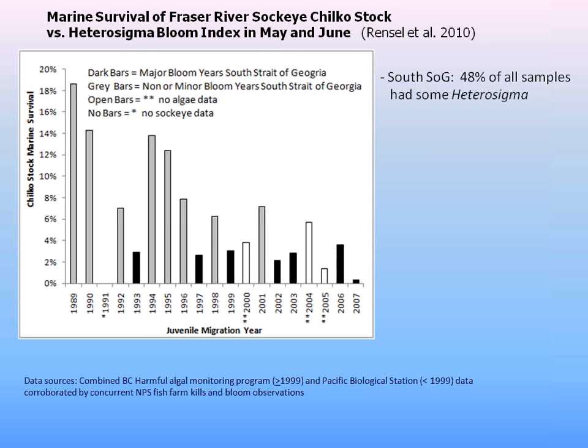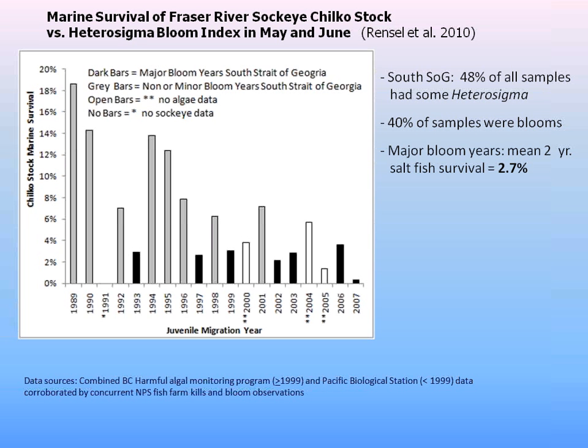Here we have the Lazo button, and we've got a decline overall, but within that, in years where there was a major bloom, we see very poor returns. But overall, in the area, this is the Strait of Georgia up to the north end of Vancouver Island, the South Strait of Georgia was really the hot area. 48% of all samples had some Heterosigma. These are weekly samples, from the harmful algal bloom monitoring program in British Columbia. It's an independent organization that's paid for by the fish farms. 40% of those samples had bloom levels.